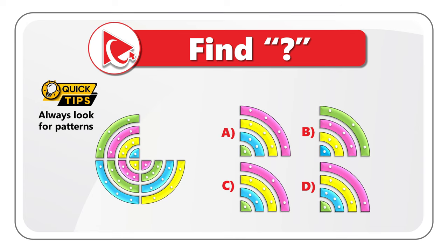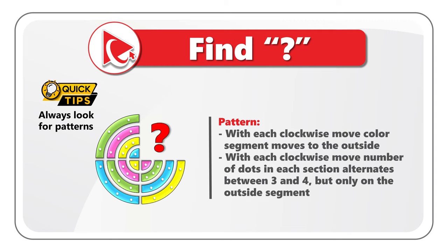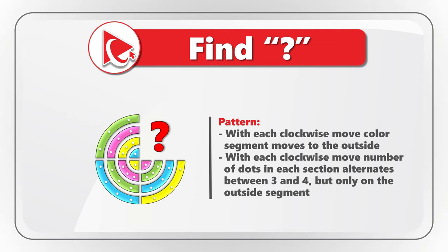If you're a frequent visitor to this channel, which you probably are, you are well aware that to solve these types of challenges, you need to understand the pattern. And the pattern here is that with each clockwise move, the color segment moves to the outside. Let's look at the example.